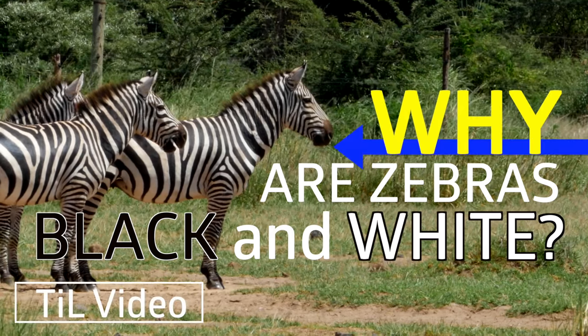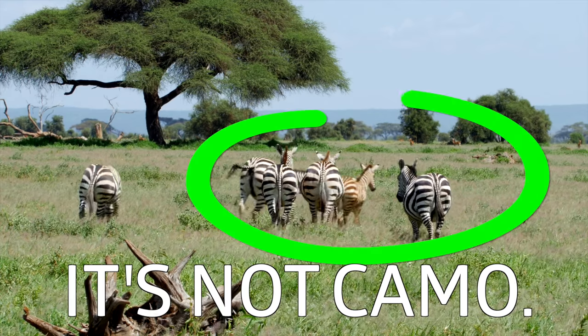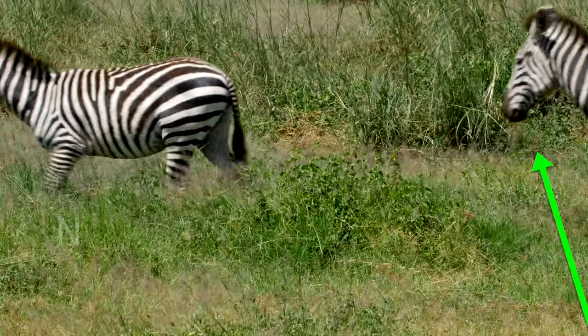Why do zebras have stripes? Despite what you may have heard, it's probably not camouflage. I mean, seriously, they're right there. Found you. Found him. Spotted that one too.